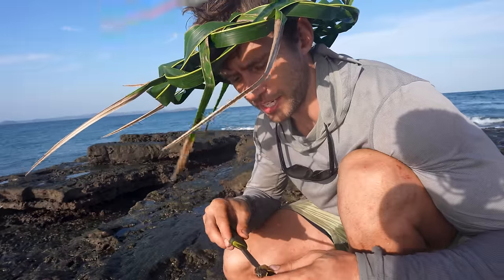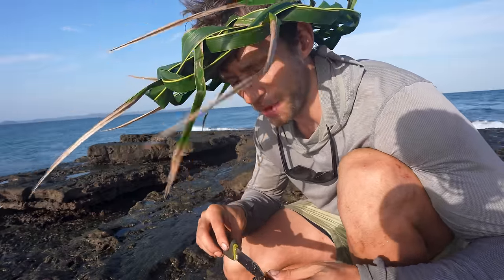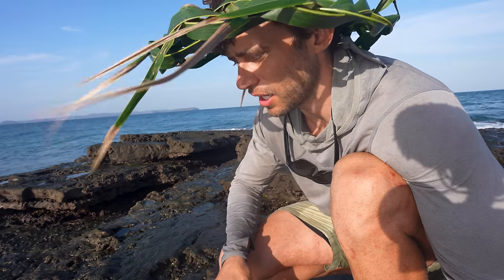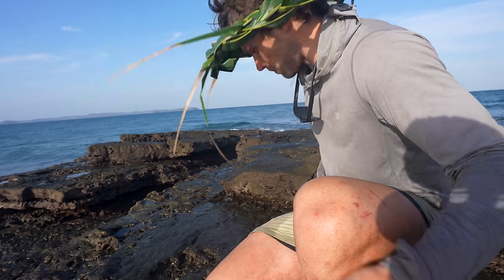So hopefully I didn't eat anything bad. Hopefully it's just too much coconut and my body's just processing it that way. But I'll just keep monitoring it. Problem with having diarrhea though is dehydration. So I came back to camp because I forgot my fish hooks.